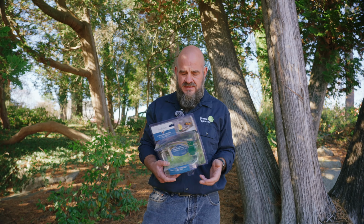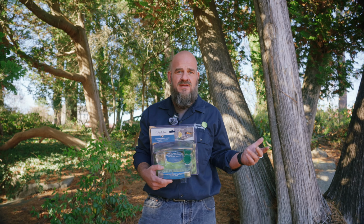Window feeders are really easy. Most of them come with suction cups on the back. So you are just going to collapse your window inside, wet the suction cup, stick it on there, then just open the window, fill the feeder, close it, and enjoy.